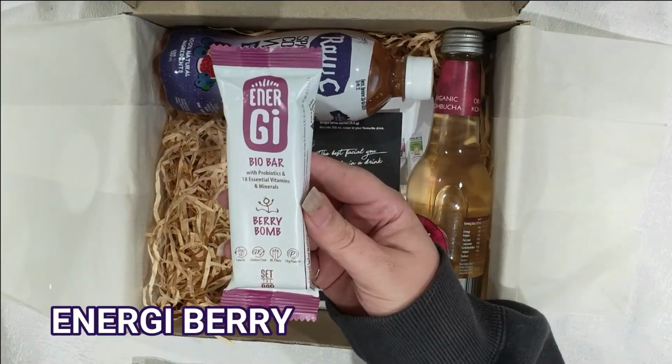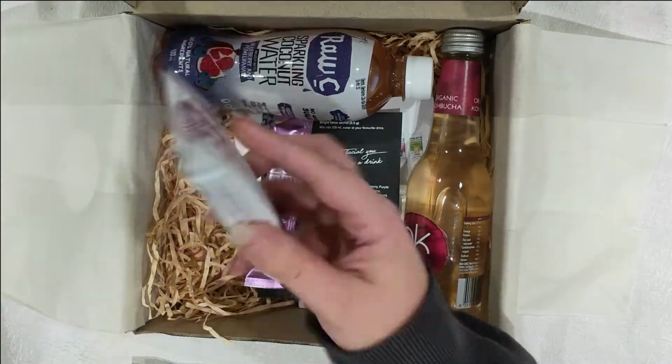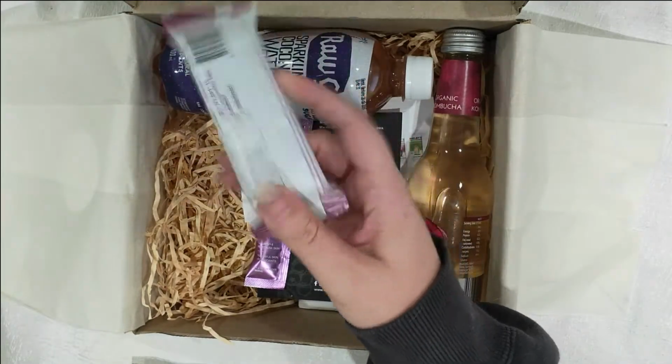Next item is the Energy Eye Bio Bar. The flavour is Berry Bomb. Feels fairly firm.